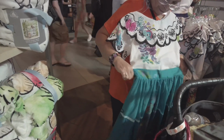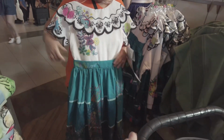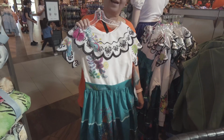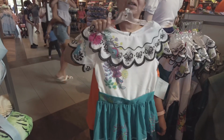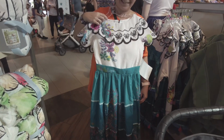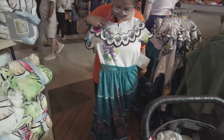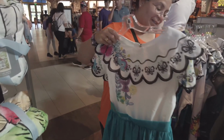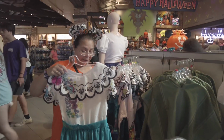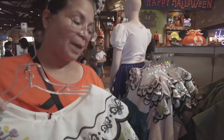So they did have the Mirabelle dress, and it's just for kids or a very small adult. Or like to your mom. Oh, Ma, you like it? I'm so small. You are. Do you like it? It's pretty. It's so cute. It is so cute. And they have the poncho. It's free. No tag. Well, I guess a tag, but no price.